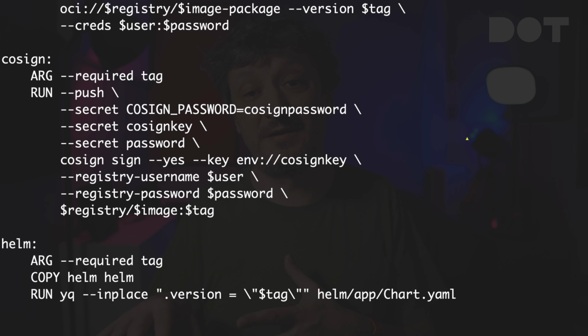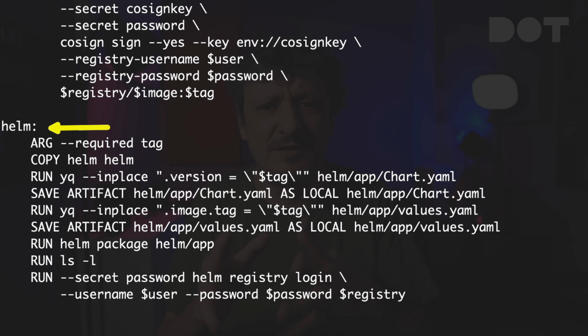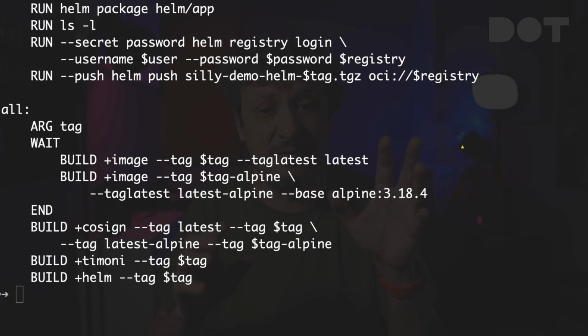Now, if we move back to the cosign target, we can see that it has a required argument for the tag, meaning that it will fail if we do not specify the tag of the image we want to sign. More importantly, cosign needs a few secrets to be able to sign and push signatures. They're specified with --secret argument, which can be in the key value format or as only the value which becomes the key as well. Once secrets are specified, we can use them as any other environment variable. I will let you explore Timoni and Helm targets yourself and jump right into the execution of the all target.